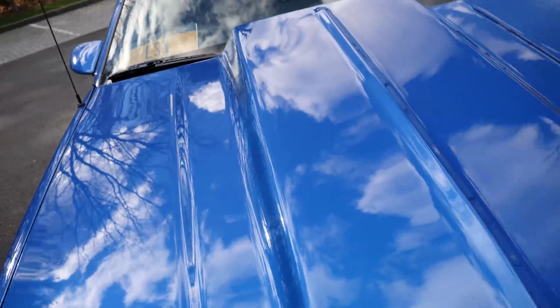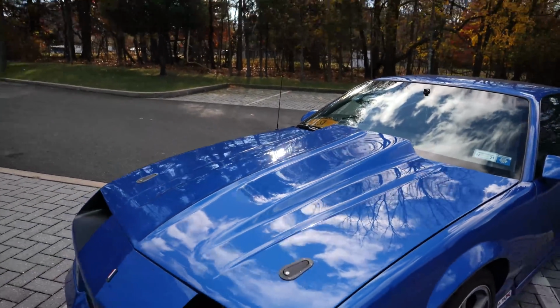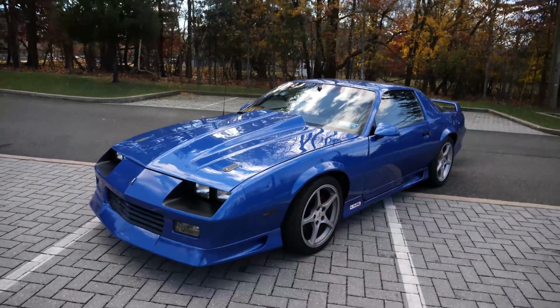So I'm going to go back to that and just throw a little bit of everything in there for whoever's interested. So now that I'm finally out of this flu funk that was going on, you can tell, look how clean my hands are. I haven't touched a car in like 2 weeks.